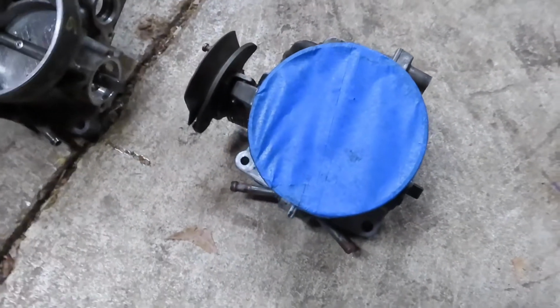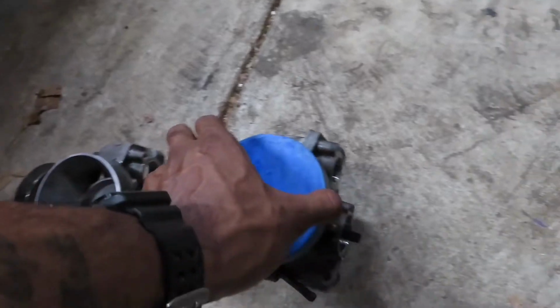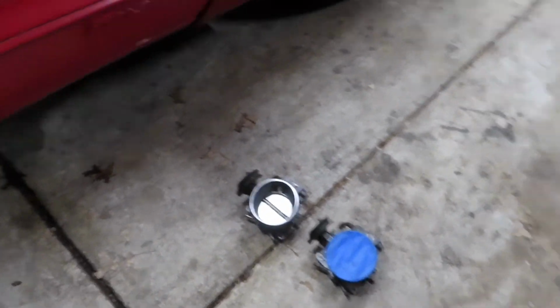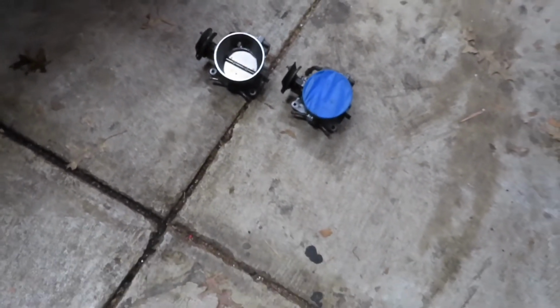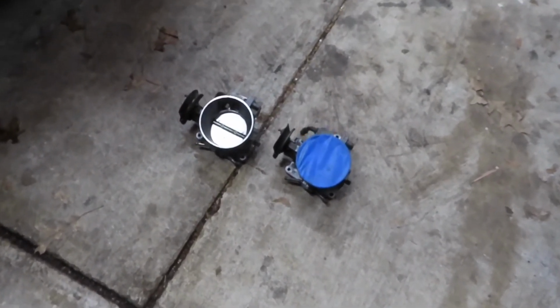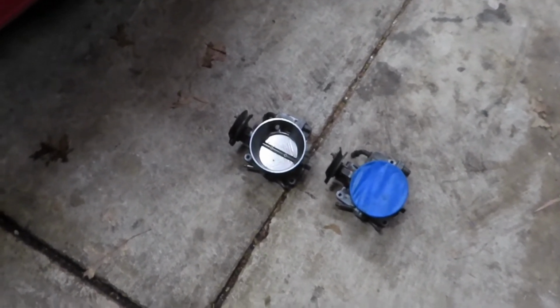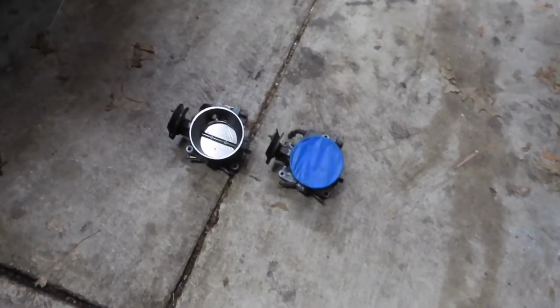Yeah, the degrees, this one, it was real oily, but it's still clean. Under that tape, I had to tape it off so I wouldn't get anything in there. I don't know if that makes a difference or whatever, but anyway, yeah, I had to go ahead and clean them up, man.